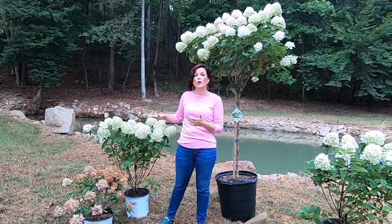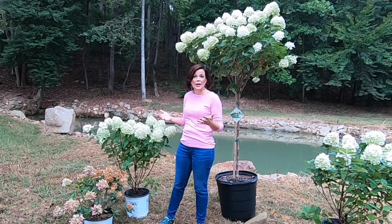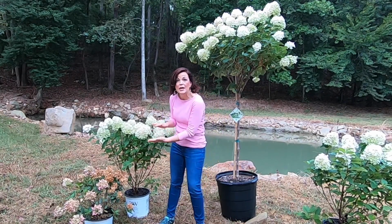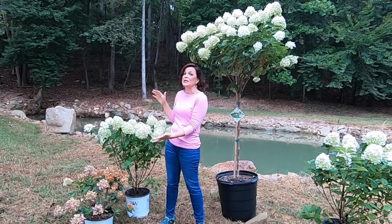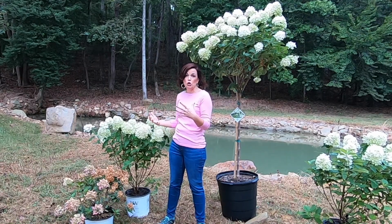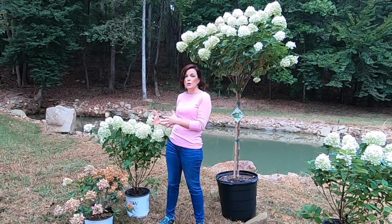So they really do respond well to being pruned back by 1/3 every late winter. And in fact, you'll be able to see where this was pruned and how much it has grown. You will be amazed at how fast these grow. When they bloom, they put these gorgeous football-shaped blooms on them that come in a creamy white.